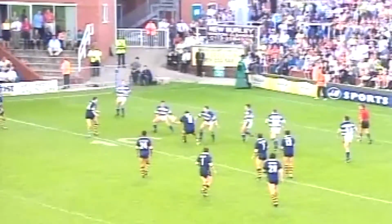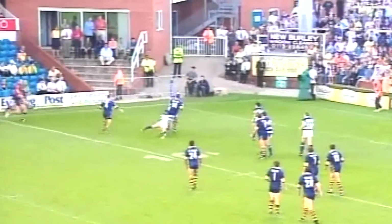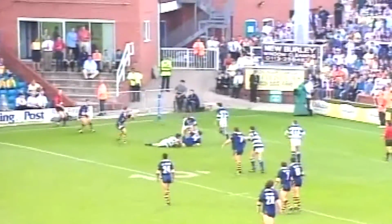Bentley squaring up with Godden. Another look at the television, but I don't think there's much doubt about this one. A lot clearer. And Cummins forces his way into the corner. Halifax had been sucked into the middle.